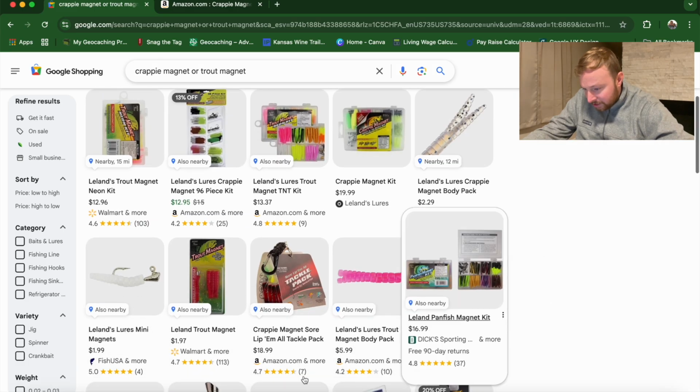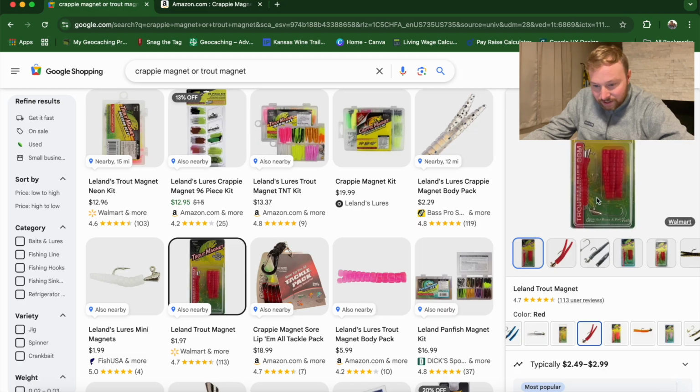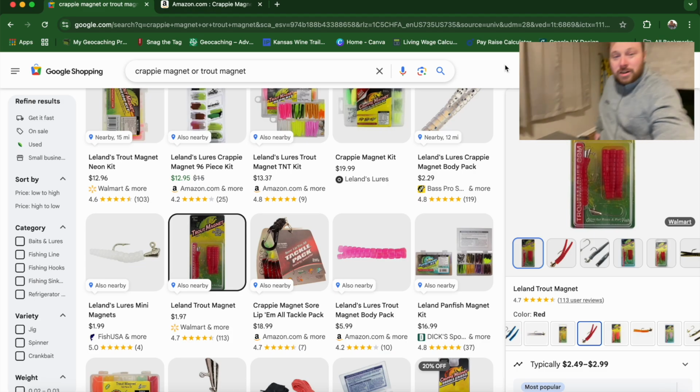Here's one by itself. This is a trout magnet. It's $1.97 at Walmart. And they all come in different colors. And you can just fish it really slowly. Sunfish and crappie, all the trout stuff, they love that stuff.